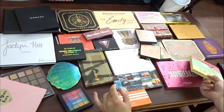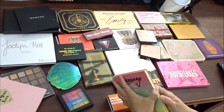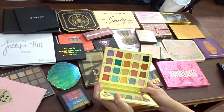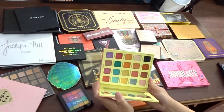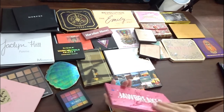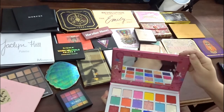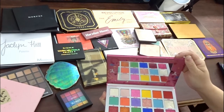Okay, we're gonna start with the Flamingo palette because I actually use this quite a bit. I really, really enjoy the colors in here. I think they are gorgeous, so I'm definitely gonna keep this. The Jawbreaker palette, yeah, not getting rid of this. This is fairly new. I've used it a handful of times.